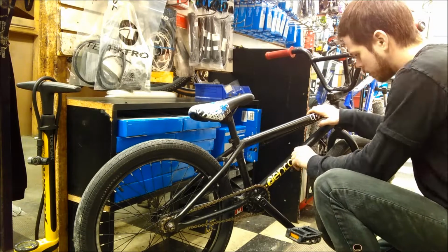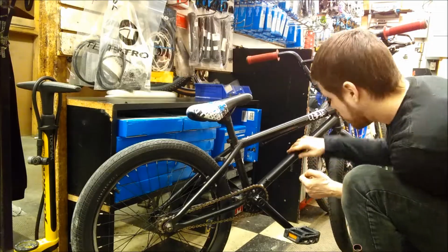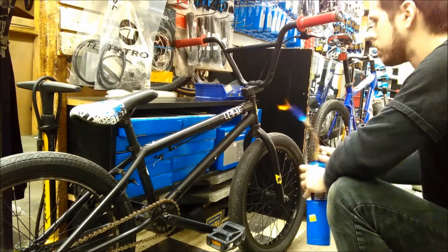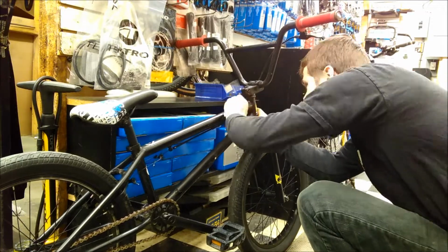This is completely unnecessary. I just don't like the way those stickers look. Using the blowtorch is the quick and easy way to take them off because it melts the glue so it doesn't leave very much residue.